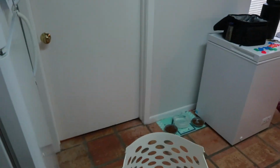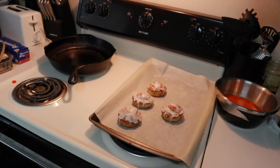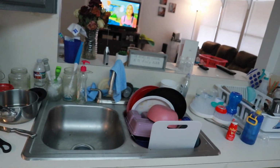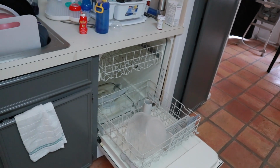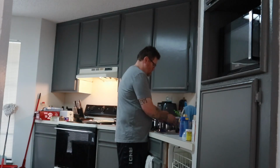I got laundry going on. That's why I got a basket sitting in the middle of the kitchen. Yeah, I had some cinnamon rolls this morning, and those were delicious. Thank you, my love, for picking those up at the store. Yeah, this is what a real kitchen looks like. We have our dishwasher that doesn't really work very well, so we just use it as a drying rack. Anyway, I thought I would share some of my day with you guys, and take you on a fun journey of adulthood.